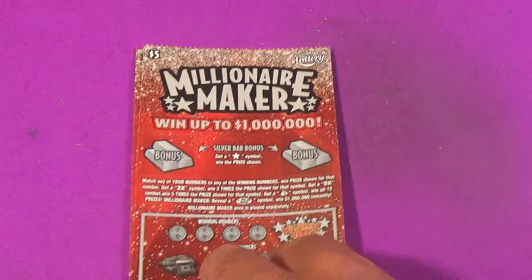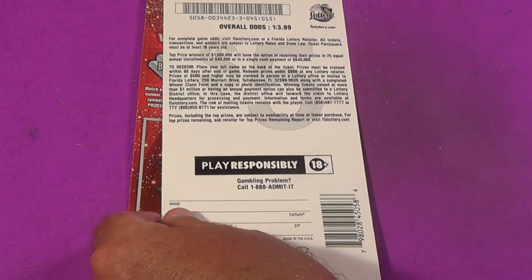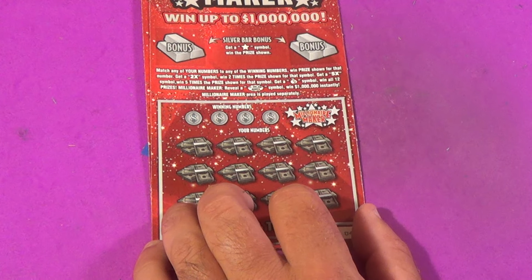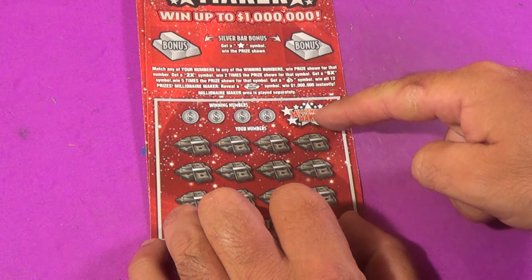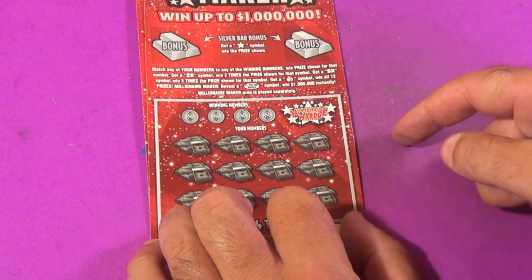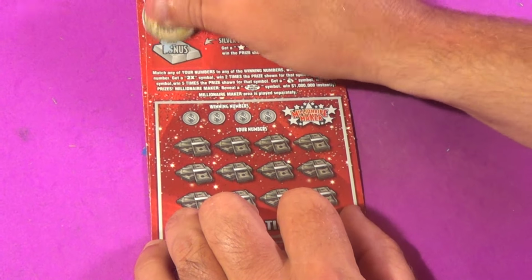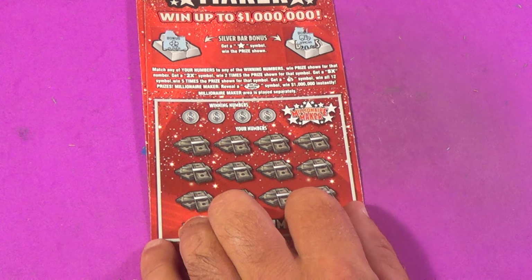And on to our last two tickets. It is the $5 Millionaire Maker, and the overall odds on it are 1 in 3.99. What we do is match the winning numbers or find a 5X, 2X, or money back symbol that wins all. In the Millionaire Maker section, you win $1 million by finding the $1 million maker symbol. You've got two bonuses where you can win the prize by finding a star symbol. That is a clover, and that is an armored car. So we don't get any of those bonuses.